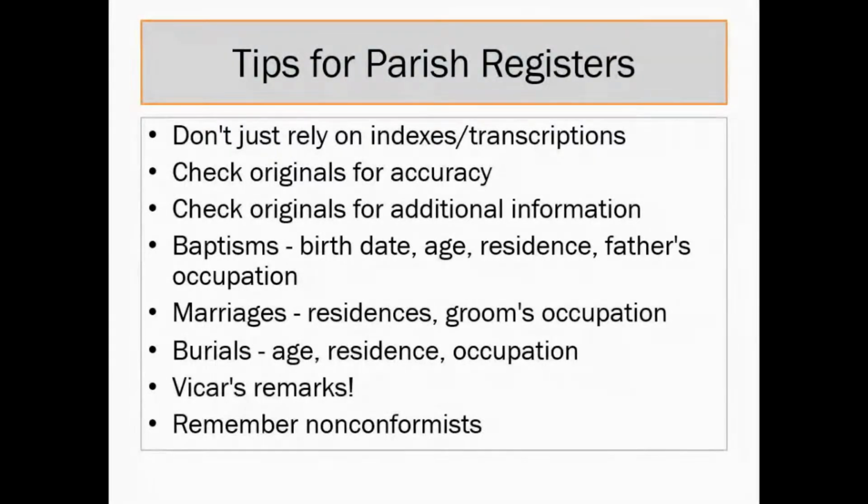For marriages, again, you'll get residences if they're not coming from that particular parish where they were married, and you'll also get the groom's occupation. For burials, you may get an age, a residence, and an occupation. Sometimes you get an eccentric vicar who made remarks about the people, particularly if there was something unusual, like a big age difference between the couple, and you'll sometimes come across wonderful pieces of information, or the fact that they'd only just got married when the baby was born and baptized.